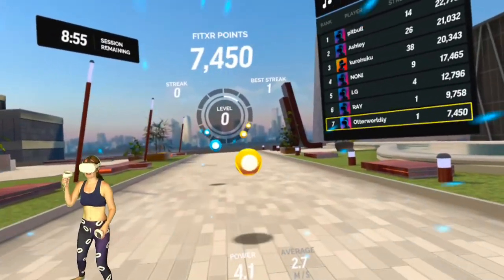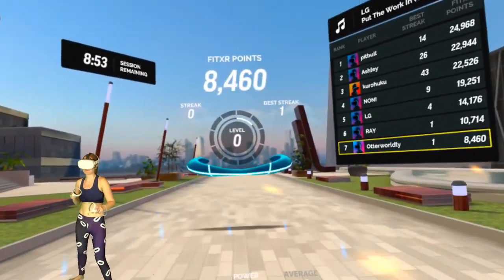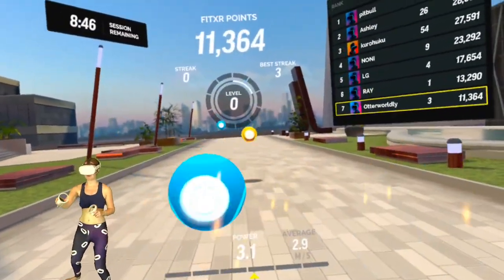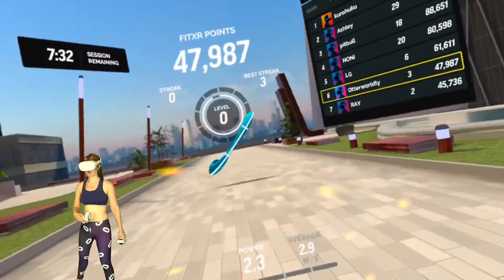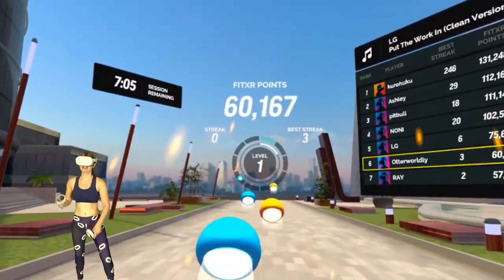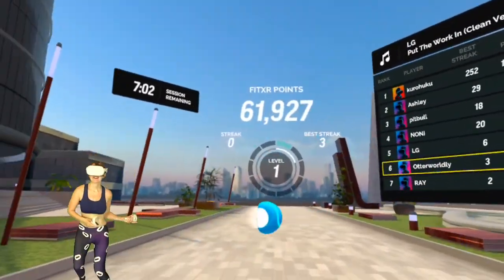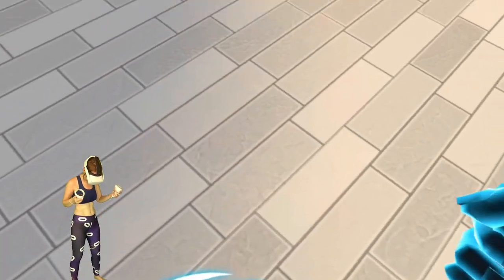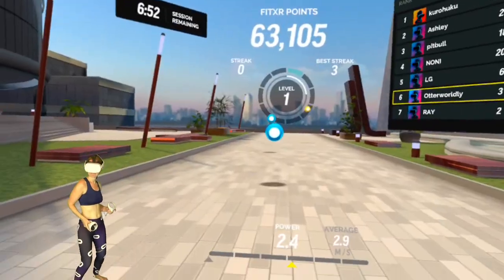So you hit in the direction that the white light is facing. Boop, boop, boop, boop. Put the work in. You gotta put the work in, guys. You wanna see those results. Yay, and now it's telling us to change our stance. So we're facing this way.